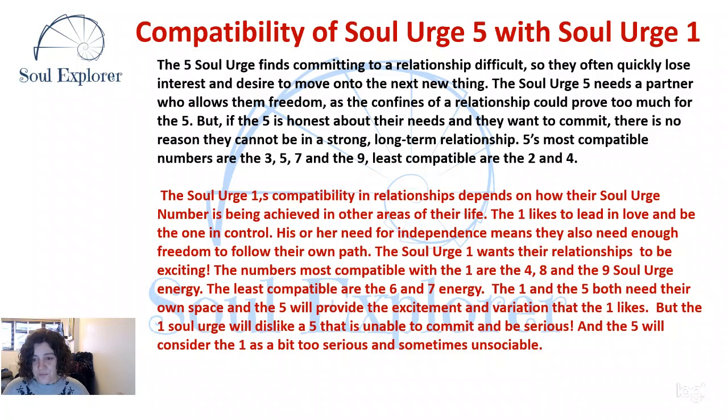So the 1 does like to lead in love, but the 5 doesn't like really being led. So this could possibly be an issue that might need to be dealt with. The 1's need for independence means they need enough freedom to go towards their own path, to be innovative, to start new things. So they need that personal freedom, to be innovative, to be groundbreaking. So they do need that space, which would be good for the 5 because the 5 likes their freedom. So that won't necessarily be an issue in a relationship with a 5 and a 1.